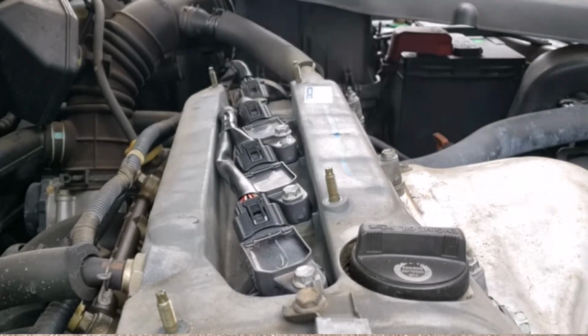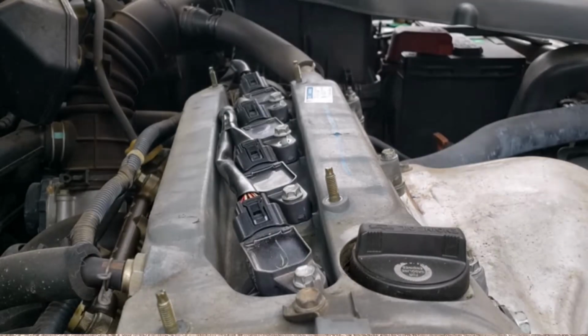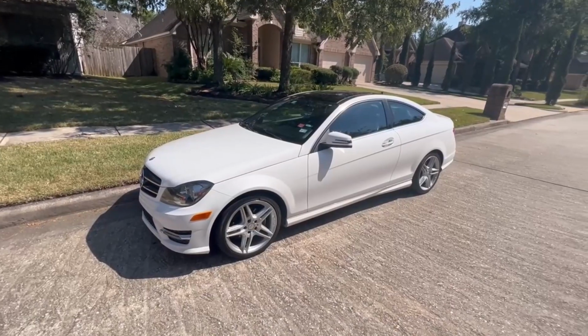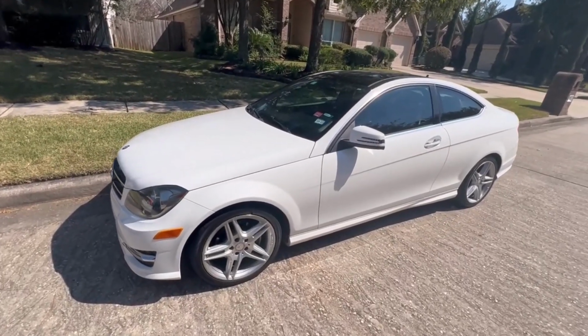So we got all the spark plugs changed, and he showed me the gap that the old spark plugs had compared to the new spark plugs. And once he changed it, that code went away. So the car got more power and everything.